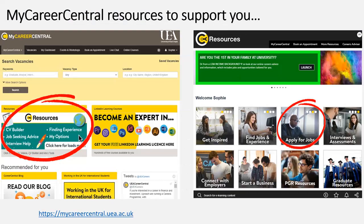More information, if you have a look on MyCC, you will see the resources section. Click on that and that will take you to the screen on the right hand side here, and have a look at apply for jobs. That takes you through to all of our CV resources.